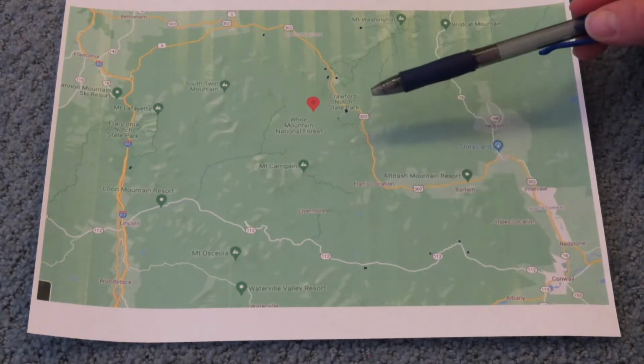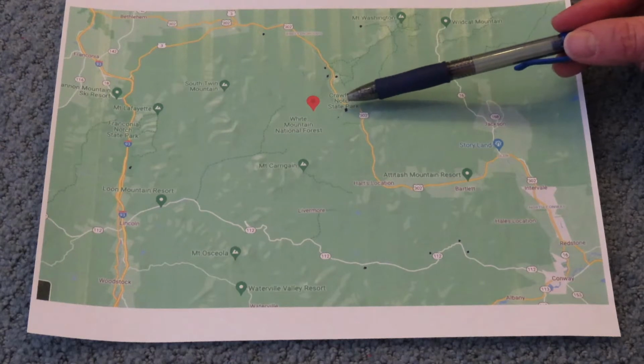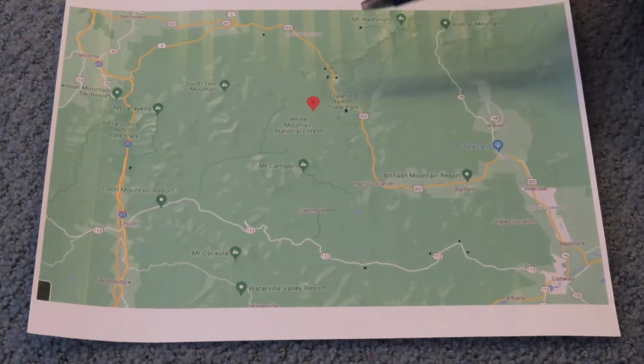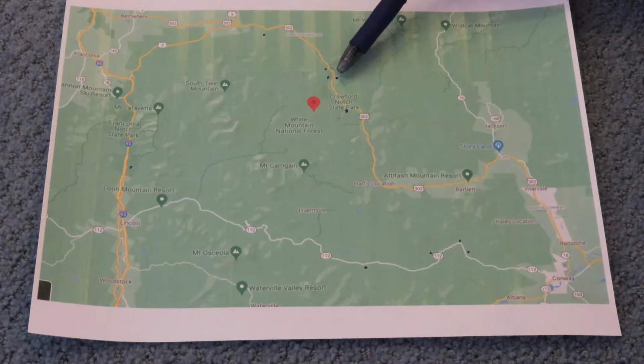And then on the way back through Crawford Notch State Park, we stopped and did a trail called Ripley Falls. It was a short little trail, and that was really beautiful. And then actually the most beautiful waterfall was right along the highway here called Silver Cascade. And that's kind of how we ended our tour of the area. So sit back, relax, and enjoy White Mountains, New Hampshire.